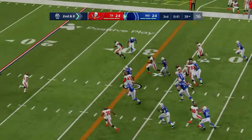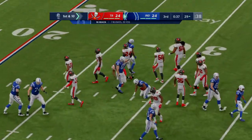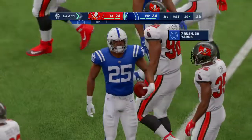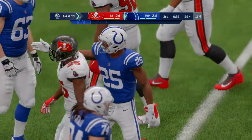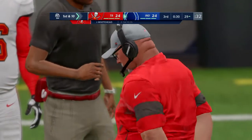Now a carry from the back, and he's going to get this inside the 30. It's a first down on a gain of 10. That's good. We often give credit to the O-line there. Two tight end formation. Those tight ends block pretty well also.